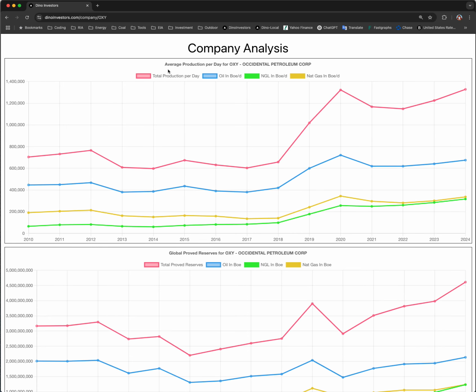When you go into this page, it will display two line graphs. The first one tells you the amount of average production per day that this company has had since 2010. As you can see, there are four different lines here. The green line represents natural gas liquids, the yellowish line represents natural gas, the blue line is crude oil, and the red line is basically a summation of the other three.